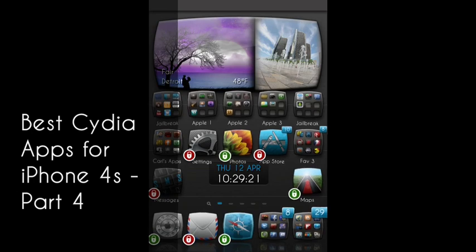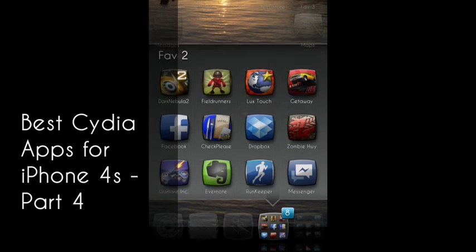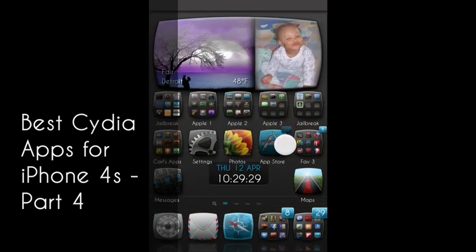If we get out of the wiggle mode, we can test that. If I go on the App Store, it's now locked. Okay? So that's what Applocker takes care of. At 99 cents, well worth the buck.